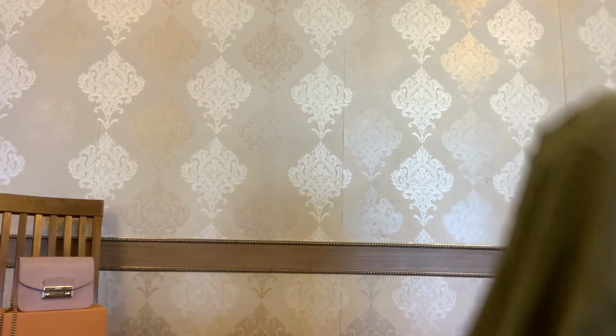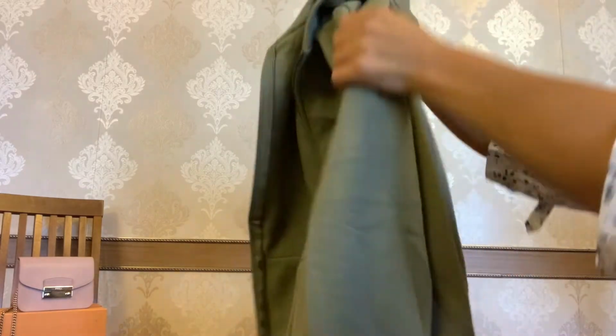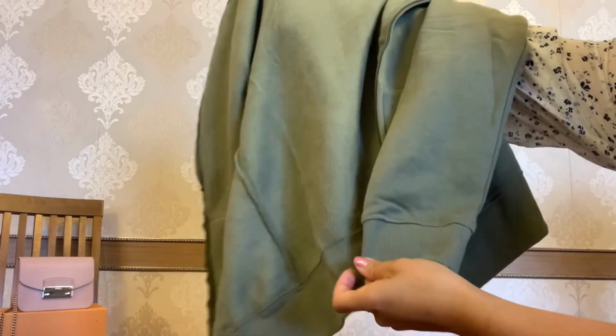And now we have the hoodie for my eldest son in the nice light olive color. You have the long sleeves, two pockets, very, very soft and so comfy.